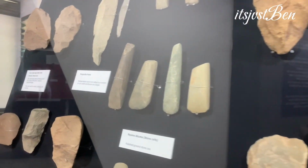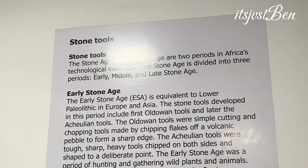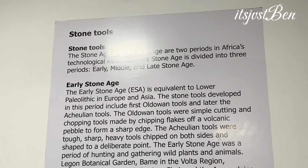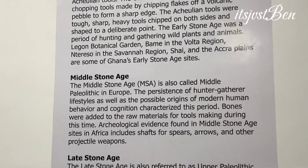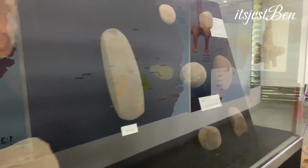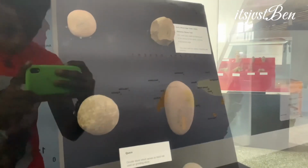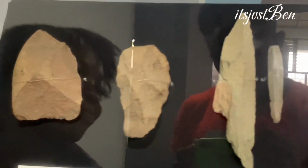So this is the Stone Age period. During the Stone Age period, from the early Stone Age, the Middle Stone Age, then the late Stone Age, man, the Homo sapiens, was using stone tools for hunting, for cooking, for everything. Now there are some of the tools man was using. Those are some of the tools for grinding, for cutting, for hunting.